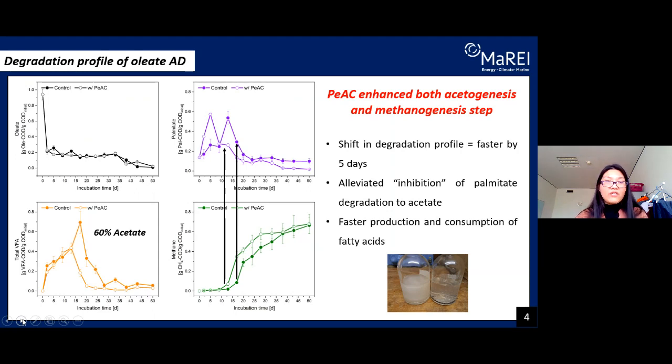Now, if you focus on the VFA graph, we can see that there was also both faster production and consumption of fatty acids. Now, the bottle image you see there at the right corner shows you the physical representation of a bottle with and without activated carbon at the same sampling point. So you can see that with activated carbon, the solution itself is clear, which indicates that the faster degradation occurred. On to the next slide.